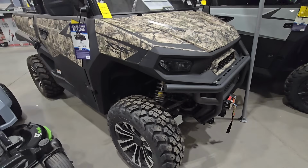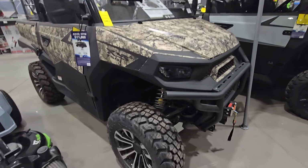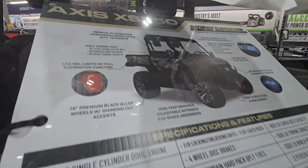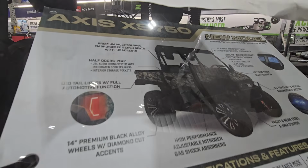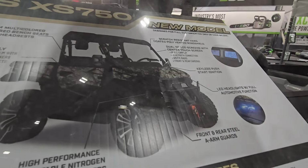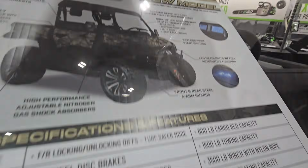All right, so this is very similar to the one we saw on the outside. This one's going to be the camel version. This was the Axis 750, so it's going to be similar to the red one you saw. It's just the camel version of that.